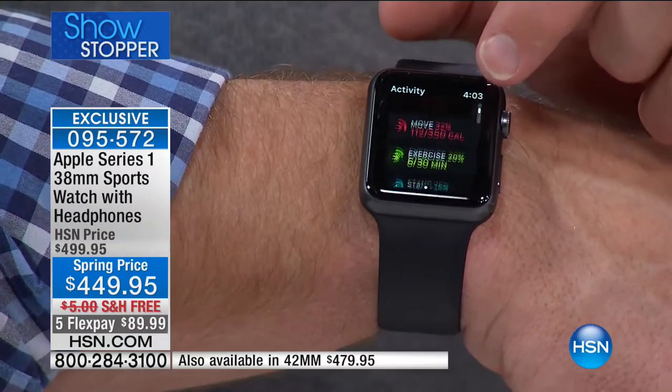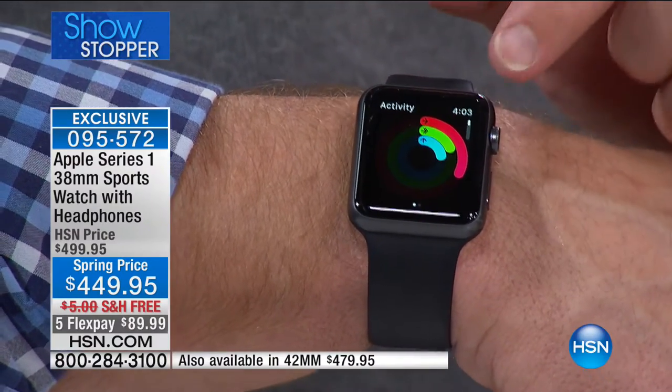Exactly. I love that. But you see how it's a full fitness tracking capability. We pay premium just for that.